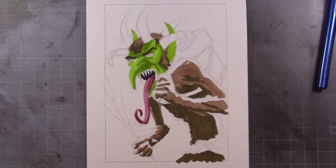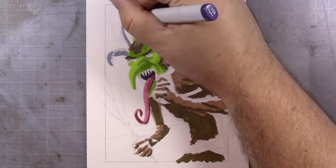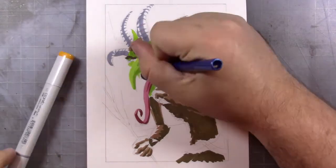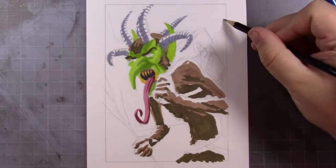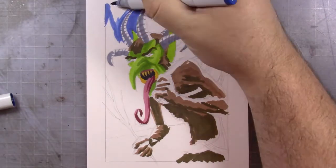So, Krampus usually is depicted with black or brown fur. Now, my little Krampus doll has the black fur with a white chest. I went with the brown fur this time. I thought it would be good, but I definitely stuck to the green face and the purple horns. Lord knows I love purple, so getting some purple horns in there was a must for me.